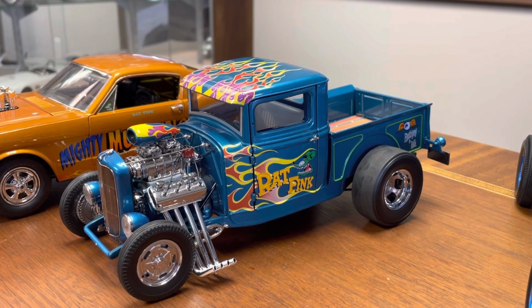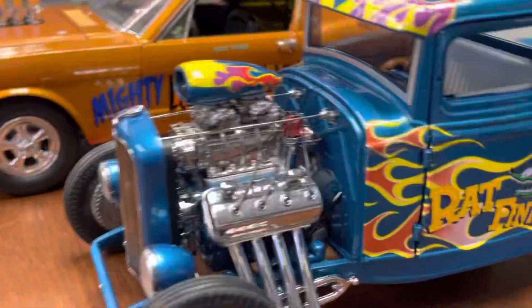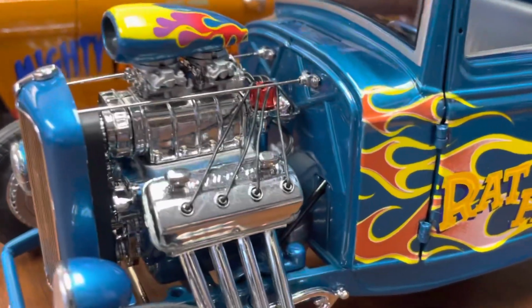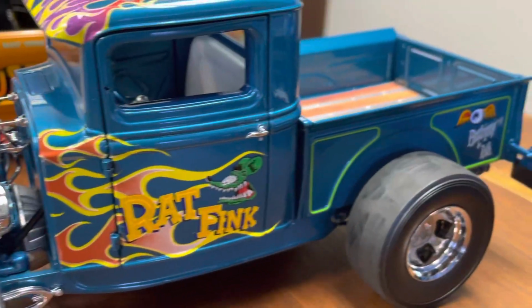I know we've done quite a bit of Rat Fink stuff. We're going to pay attention to that and pull it back a little bit for 2023. We want to keep it fresh, come up with fresh new ideas.